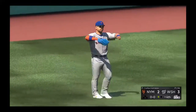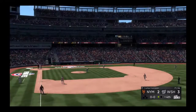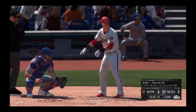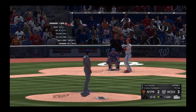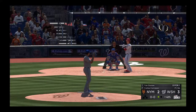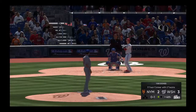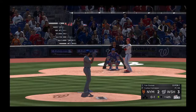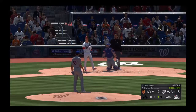One out, bases empty, and that means the catcher Yan Gomes bats next. Now here's the first offering. Way behind that pitch, it's 0-1. Well, he kind of tipped his hand right there. His approach is obviously sitting on the off speed because he was so late on that first pitch heater. And he falls behind 0-2.